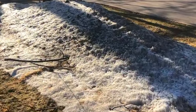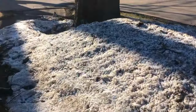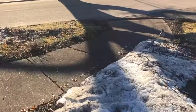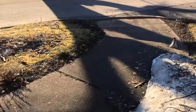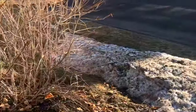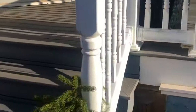Let me show you quickly what that mess looks like. It's been quite a thing. These are the last piles that are still around. And the wind is blowing now. Hey, yeah, you don't want that. But finally, things are clear. There's a little bit at the front, but it's getting there.